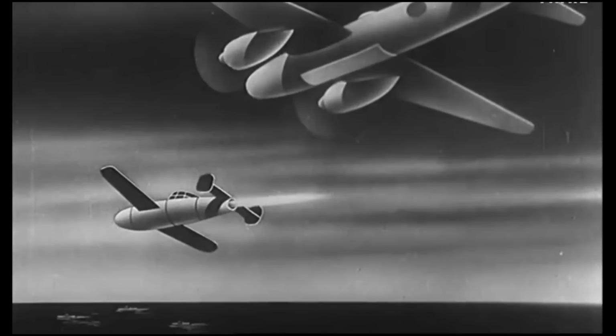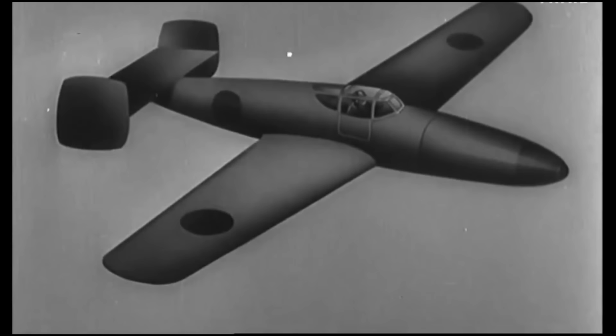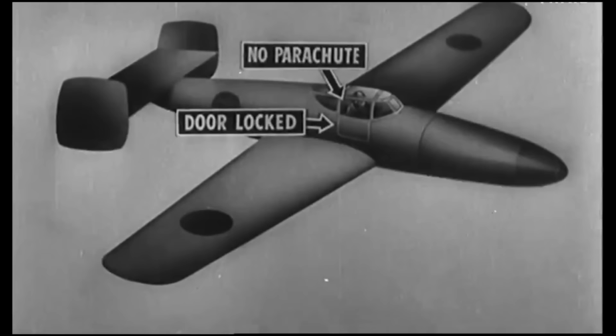Many kamikaze planes are small. They're launched from large aircraft and guided by a suicide pilot. He wears no parachute. He's locked in the cockpit. His plane is stripped of landing gear and detonates with a shattering explosion on contact.